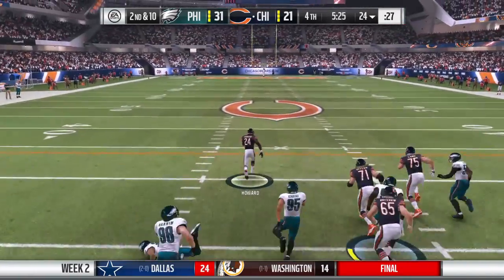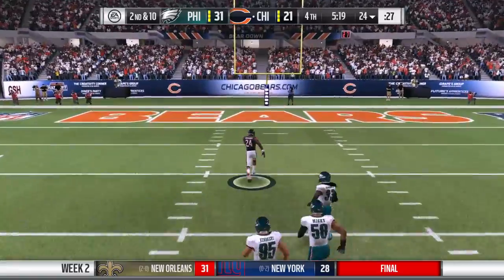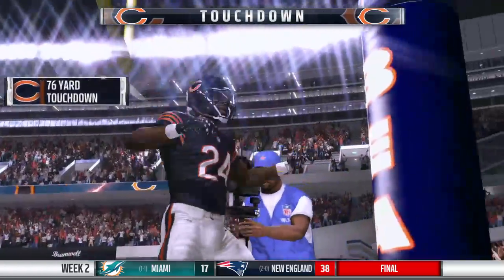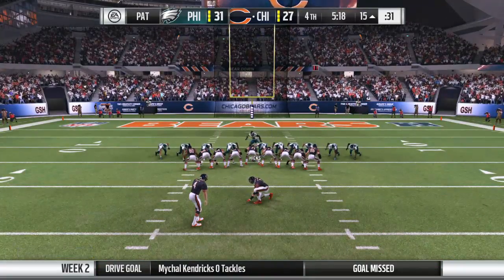We wouldn't be telling the truth if we said... And now the rookie's free. He's at the 40, the 20, 10, 5, touchdown, Chicago. Jordan Howard, 76 yards. And the Bears have cut it to within a score.